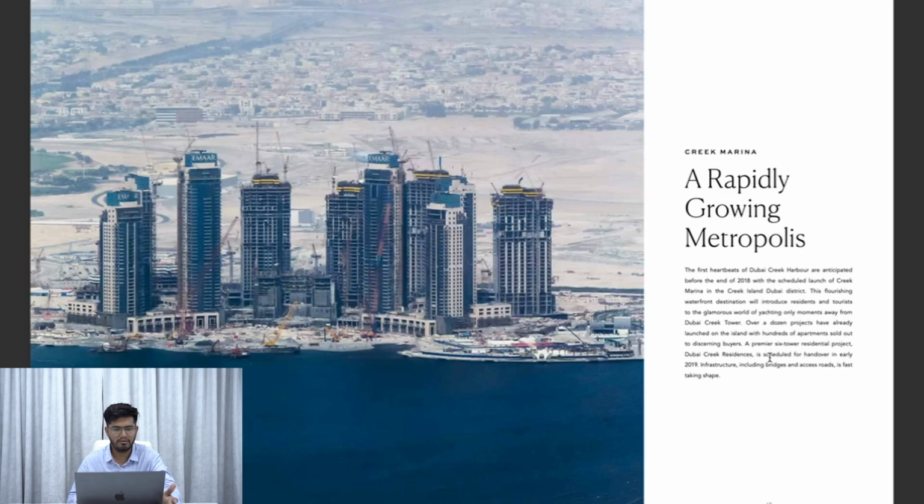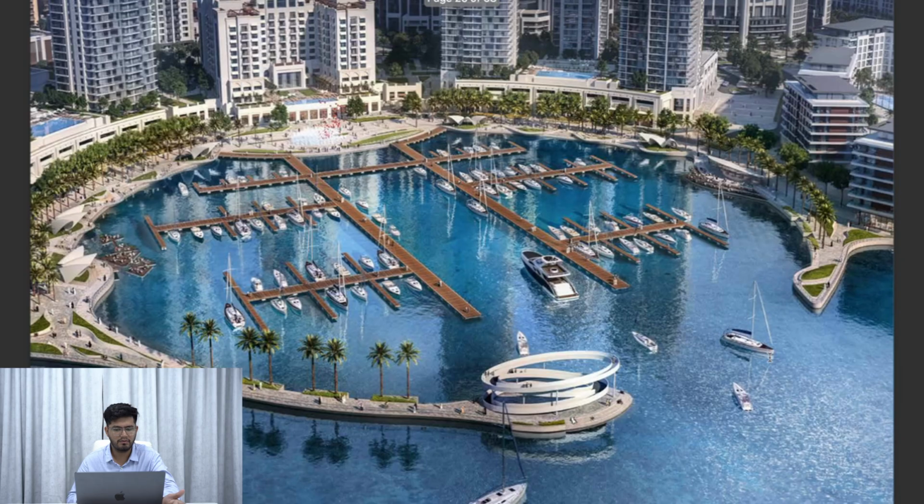So now it's talking about how this is a rapidly growing metropolis, and this is one of the pictures at the time when it was launched for the first time. You can see a lot of cranes were there. This is one of the views which you can see right now, the full Dubai skyline.